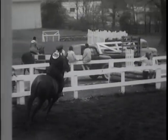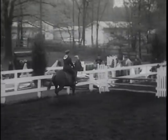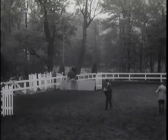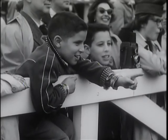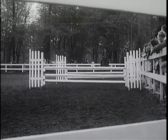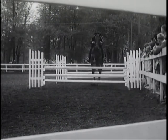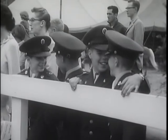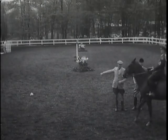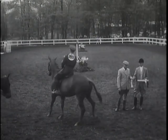Essex trooper Carl Kinney takes his turn over the jumps. Carl has been a trooper for 5 years and rates as one of the better horsemen in the squadron. Fellow junior troopers are pleased, and well they might be, since Sergeant Kinney is once again among the winners.